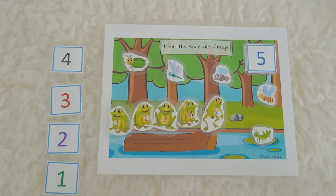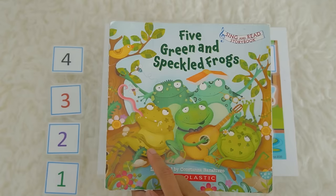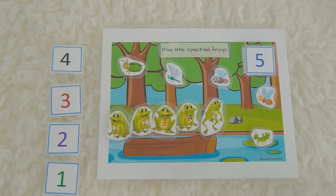So some versions, they do five little speckled frogs. But since we read the five green and speckled frogs, we're going to use this version for singing. So we're going to sing five green and speckled frogs, okay? Now we can start singing. By the way, don't forget to say yum yum when the frog eats the bug, okay? Okay, let's do it now.